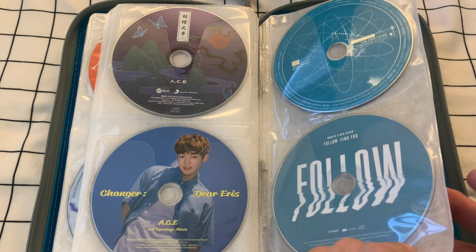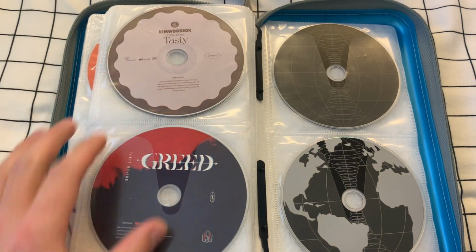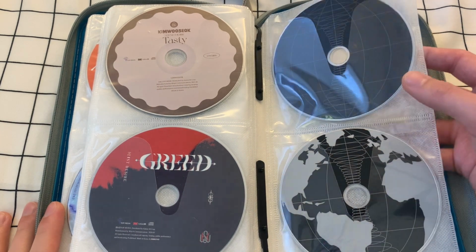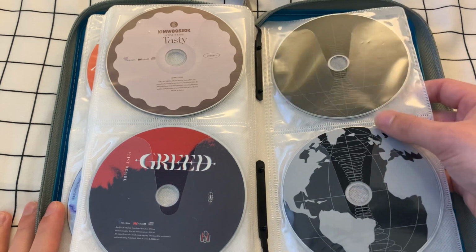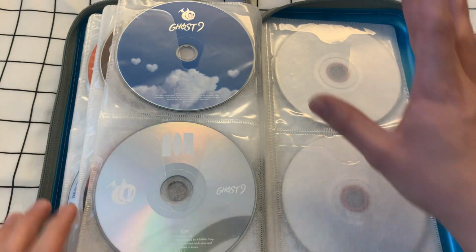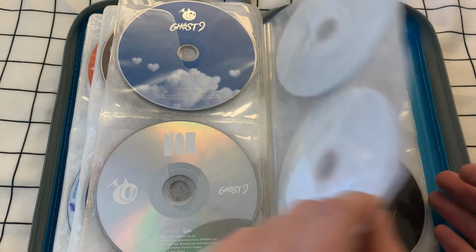So I've got Monsta X, Follow. Got Kim Woo-seok. I love Kim Woo-seok. No one talks about Kim Woo-seok, but he's a really great solo artist. And then I start my Ghost 9 collection, and they're here coming for a comeback. So I went ahead and put the first 2 there, and then the Now series, and then there's going to be the next one here. So see what I'm saying? I'm trying to like leave spaces for the future.